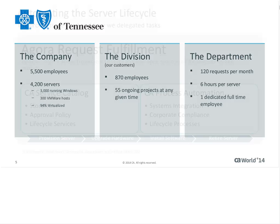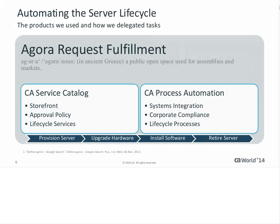What we decided to do was what I'm sure many different companies have done. We decided we were going to automate our server request process, basically how we build our servers. Now for us, one of the things that we did was we decided to go as deep as possible with our processes. Not necessarily wide in offering lots of different options and services, but we decided to take one process right up front, and that process was the actual server provisioning.